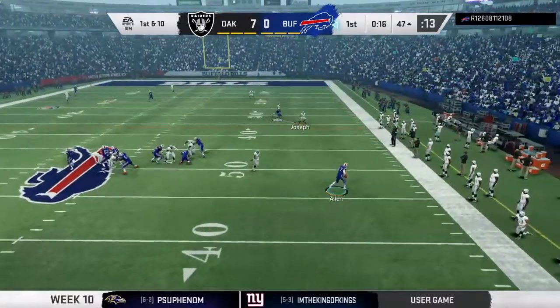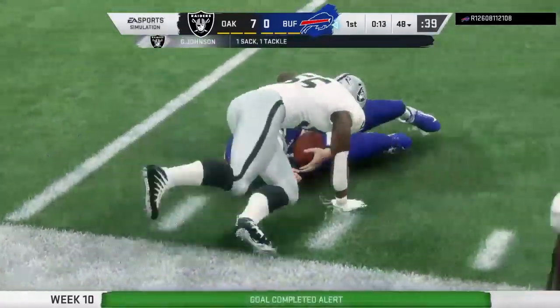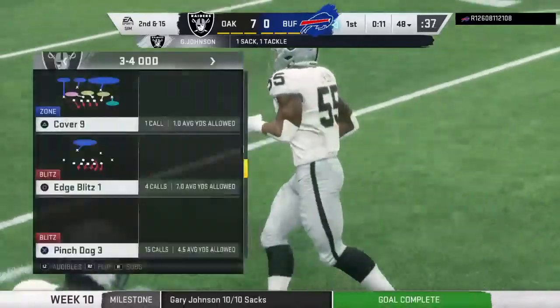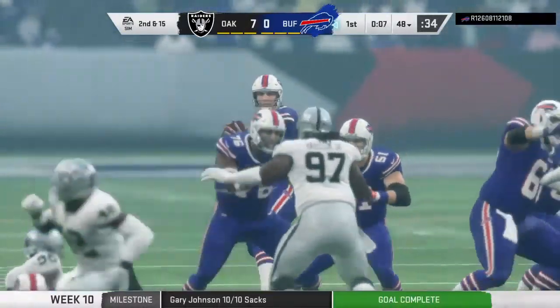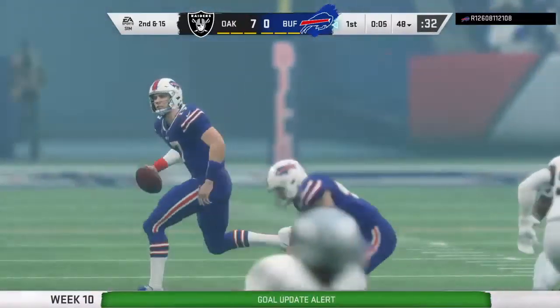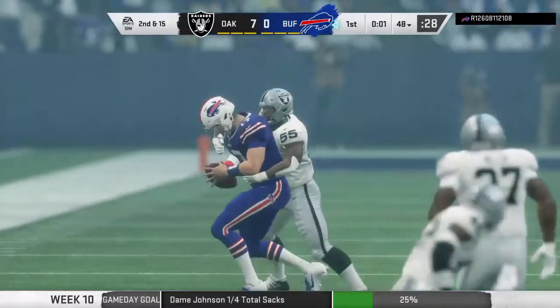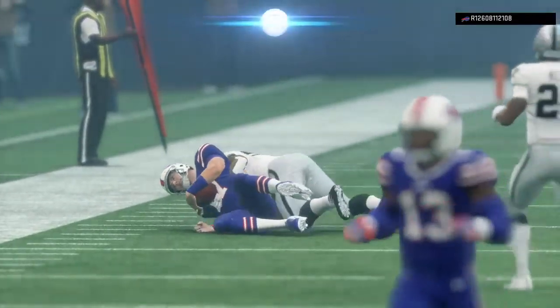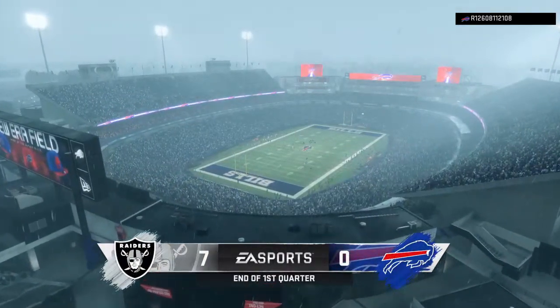Flushed out right. And they're going to get him. He's taken down for a sack back at the 47-yard line. The tackle made back at his 48-yard line. That's the end of the first quarter. 1, 7-0 on EA Sports.